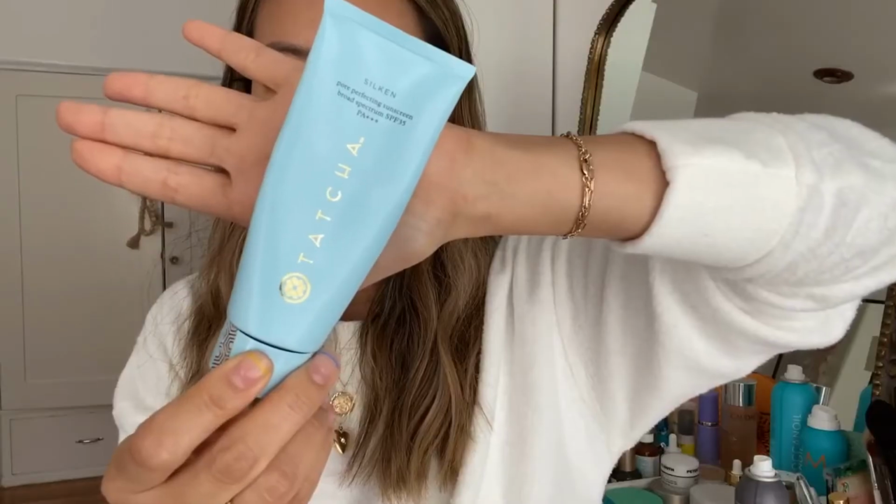And the last thing you definitely want to use is an SPF. This is from Tatcha, and this is the Pore Perfecting Sunscreen in SPF 35. This is going to protect your skin from the sun. So I'm just going to go ahead and tap this SPF in. I've actually been using this SPF almost this whole summer. Almost empty. I really liked it. It absorbs into the skin really fast. Also leaves a nice base if you wanted to go in with makeup afterwards, but I'm just going to leave my skin as is today.